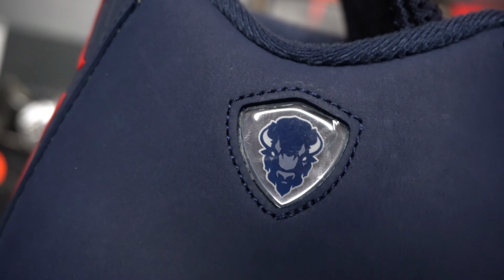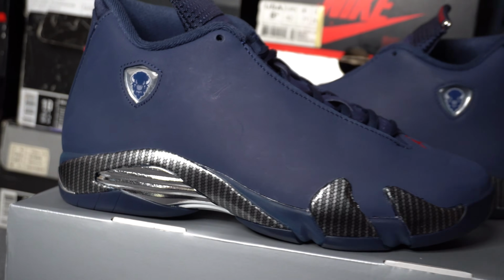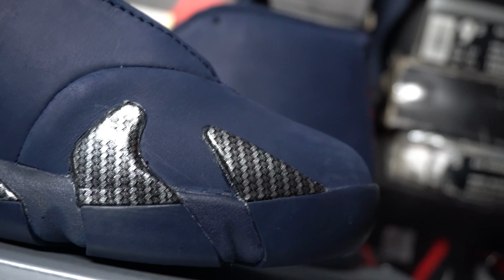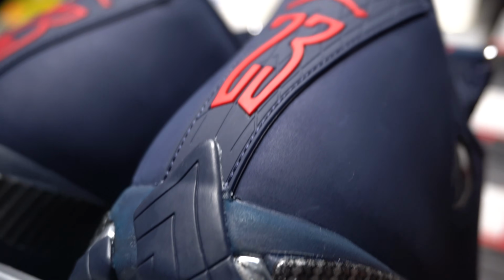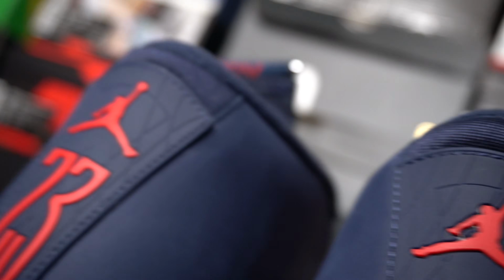Howard Bison team logo here on the side instead of the Jumpman. Got a nice smooth upper, carbon fiber print on the midsole, and the chrome here looks really nice. We'll get a better look at that when we look at the outsole. And same thing here on the inner side. I don't know if y'all noticed before when we were looking at all the new PE 14s, but they all got the carbon fiber on the midsole and either chrome or gold right here, which I personally really like. Here on the back, we got the red 23, red Jumpman.